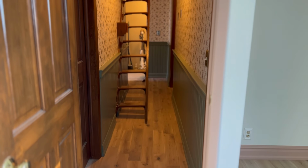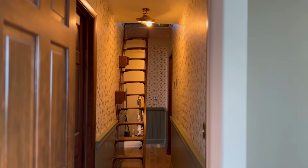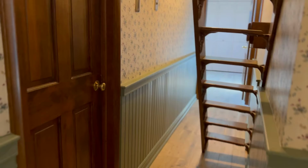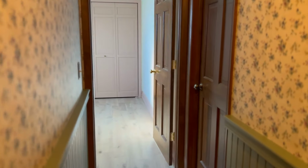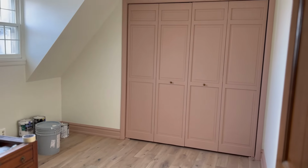I love the upstairs. It just feels so colorful and like the most fun cottage kids space. I love seeing how the colors merge together, how they coordinate, and yet each have their own personality. It is such a fun space, and I'm really excited about what we've done here.